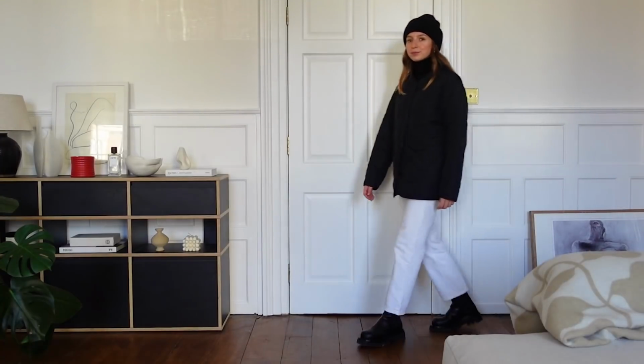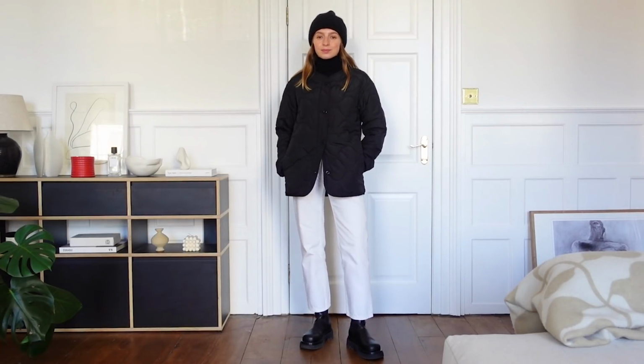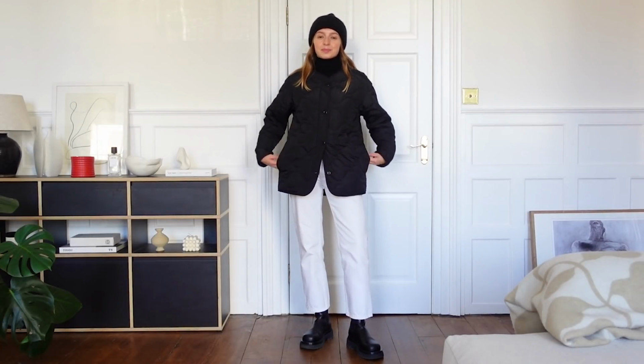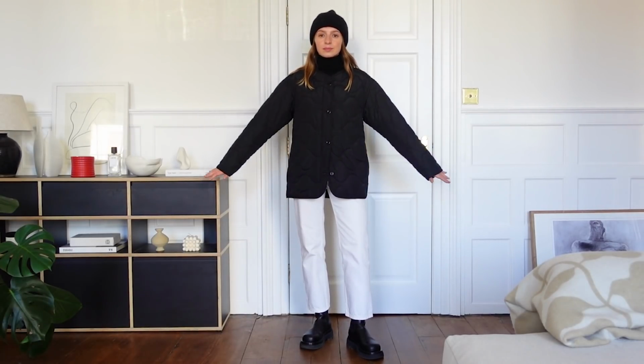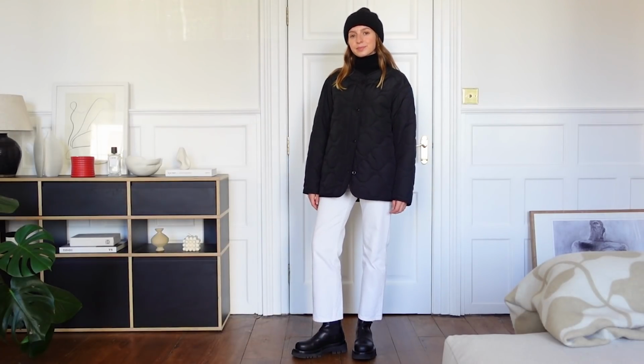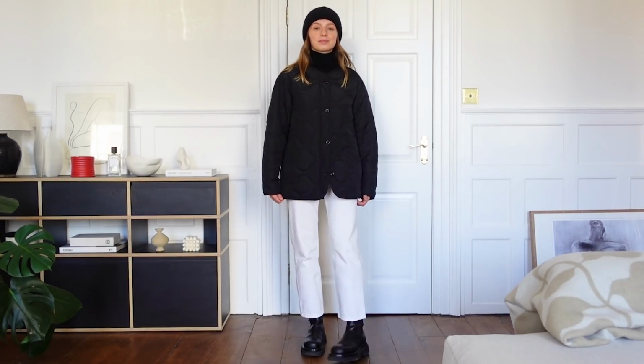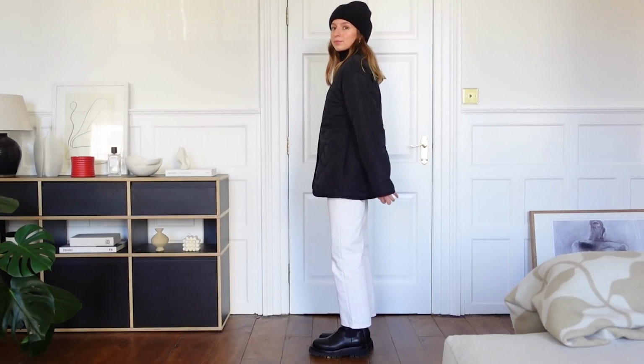Then look number 2 is my more cosy and practical look. So although many would argue that white isn't that practical in the winter or while you're out for a walk, and I would agree, I really love wearing white in the colder months. And also, humble brag, I feel like I'm quite savvy at keeping my whites clean as well.